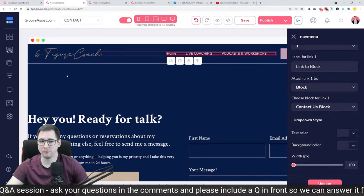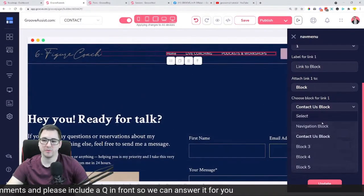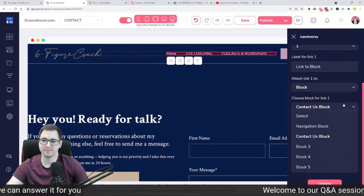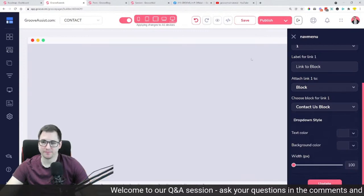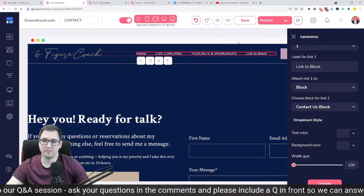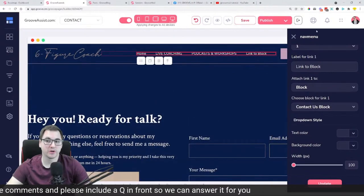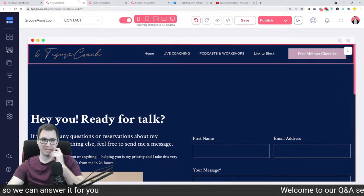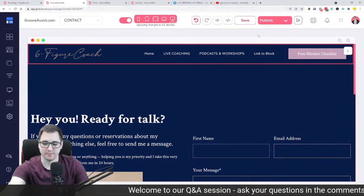So you can name your blocks. Each and every block on the page can be named, and then you're going to be seeing those here inside the choose block for link section. That's it. It's pretty simple. Now when you click update, it's going to show another link here, link to block, and it's going to basically scroll down to the section when the user visits the page and clicks this link. So hopefully that helps. This way you can create one page sites, and it's pretty cool that we have this.